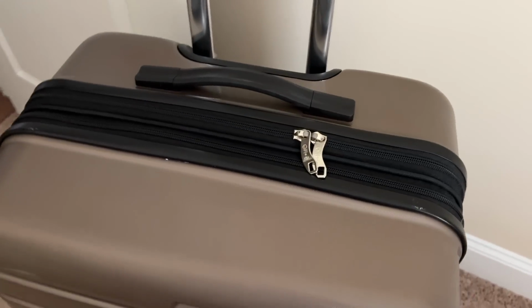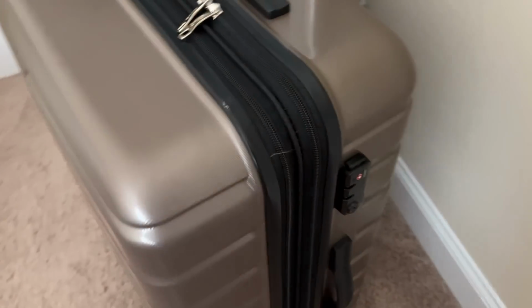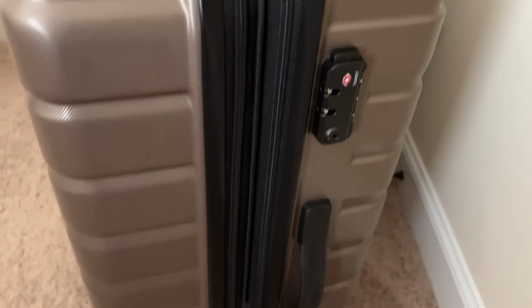So this set comes in many colors as well. It has very similar makeup, the inside and all that. I really like that. I loved this bronze color. I was really drawn to it. I just thought it was really pretty.